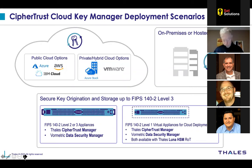In terms of deploying the solution, there are two components and two models we can choose from. Starting on the top left of the screen, we can deploy CCKM in both public cloud inside AWS, Azure, or IBM, or in private cloud using Azure Stack or VMware. In addition, we can deploy CipherTrust Cloud Key Manager in our on-prem data centers, giving us more control and security over our appliance.